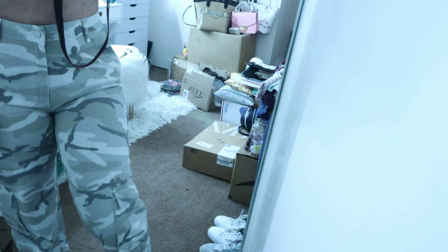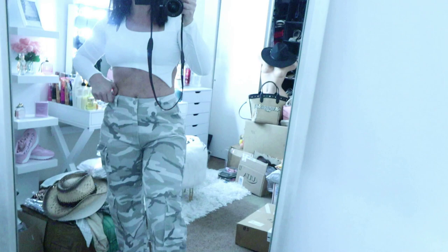But these are cute. These fit me really, really good. Like, the thigh, the waist. I'm a 33 waist. These fit me real good. I like these. And they make my booty look real good. My peach. They make my peach look real good. And just the way that they fit, like in my thighs and stuff like that. I like these. I like the fit. I like the way that they fit me.